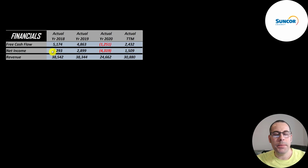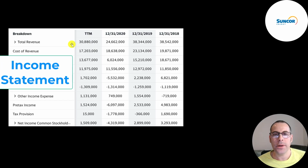Net income is the profit or loss on the income statement. It's revenue minus expenses, and that looks really good except for 2020. Revenue is the sales for the company, and that was really high in 18 and 19. It took a major dip in 2020, but it is coming back in the trailing 12 months. Let's look at their financials.